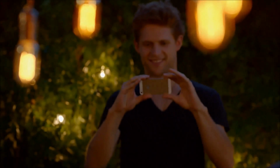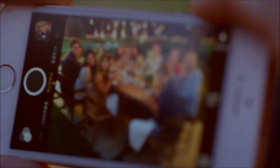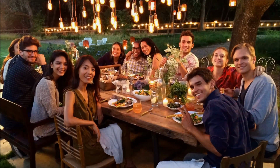A really great sensor is only the beginning of how iPhone 5S takes really amazing photos and video. In low light, iPhone 5S uses the new auto image stabilization. When you press the shutter, it imperceptibly takes up to 4 very quick photos, intelligently merging them to reduce blurring from camera shake and subject motion.